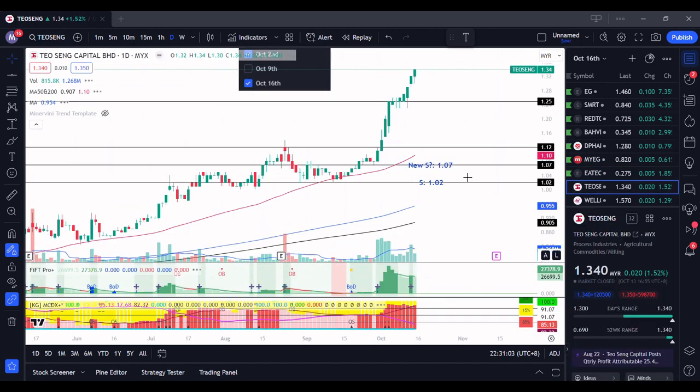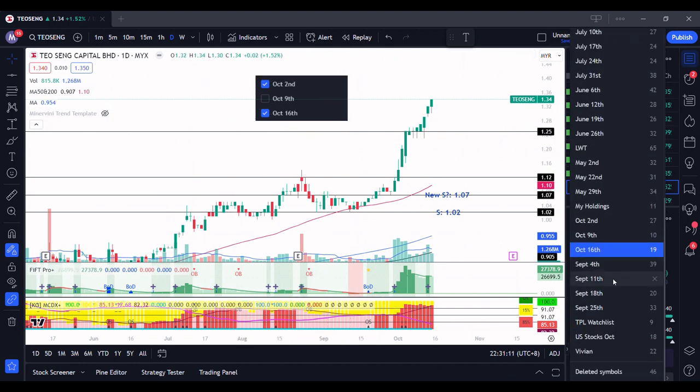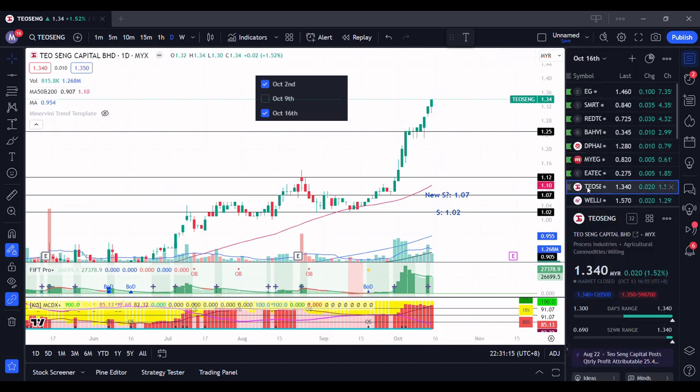Next will be TEOSENG. I included this stock. Actually, this is my watch list, these are all the days. When I add the stock in, it will show me when was the last. I actually took this stock as a case study on October 2nd itself, which is somewhere here, because it just broke out and it continued higher. So if you see today's budget, I assume most likely you will understand why. Most likely it's because egg and chicken prices will be floating prices from here on, so likely there will be more profit. I assume.